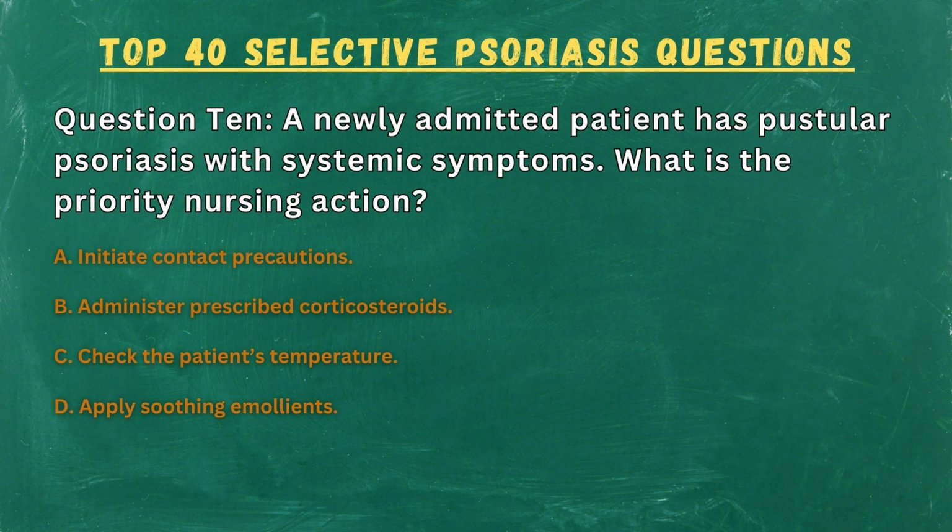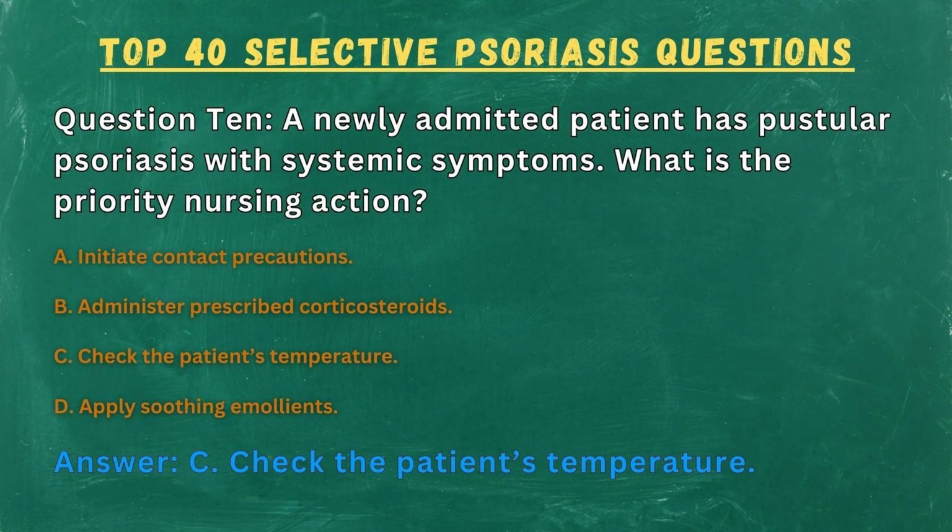Question 10. A newly admitted patient has pustular psoriasis with systemic symptoms. What is the priority nursing action? A. Initiate contact precautions. B. Administer prescribed corticosteroids. C. Check the patient's temperature. D. Apply soothing emollients. Answer. C. Check the patient's temperature.